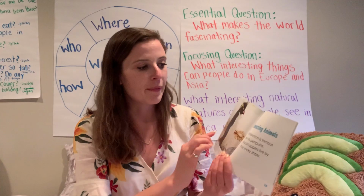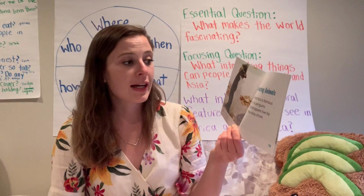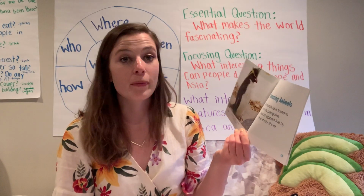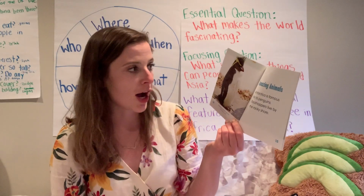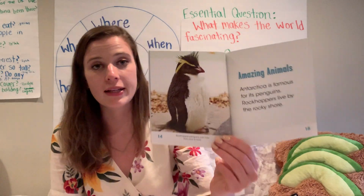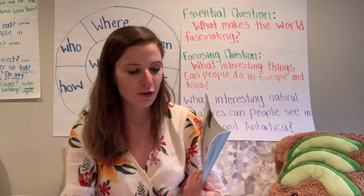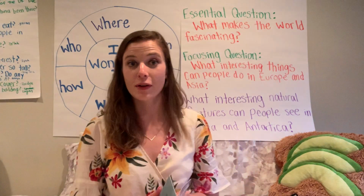Oh, amazing animals. Look at that guy. Antarctica is famous for its penguins. Rockhoppers live by the rocky shore. Rockhopper penguins can hop from rock to rock. Well, that makes sense why their name is Rockhopper, because they hop from rock to rock. What do you wonder about those penguins?